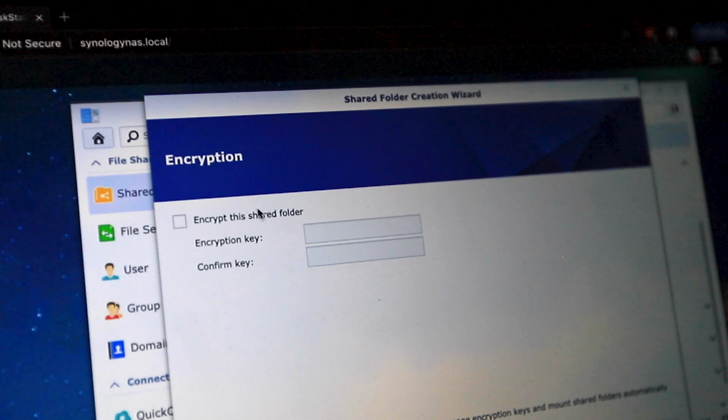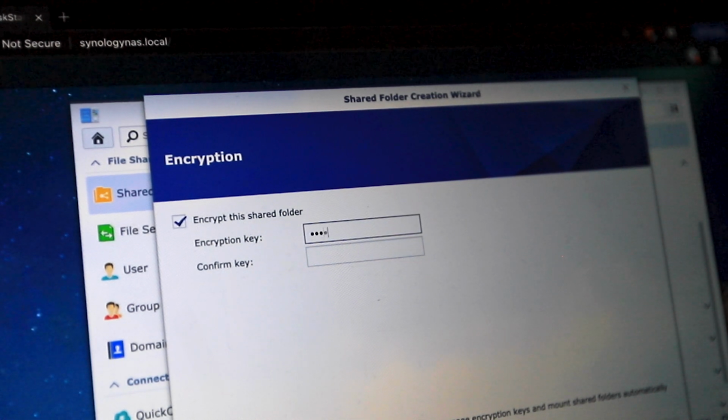The next thing is that you have encryption. So this is really great if you want to have protected files, where whatever you put on that drive, everything becomes encrypted and safely stored.